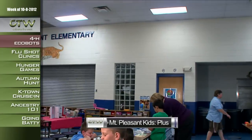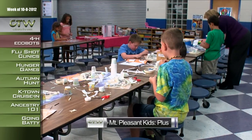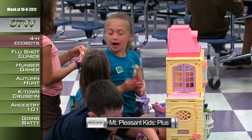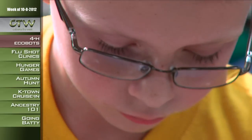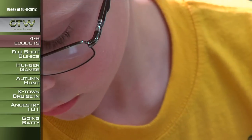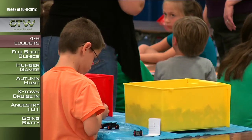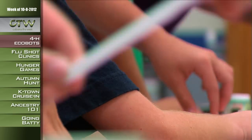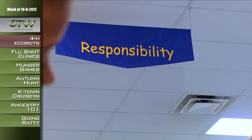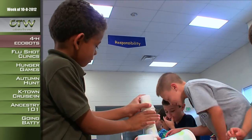And like I said, this is the 5th annual National 4-H Day, and we're here at Mount Pleasant Elementary School. Now, in case you weren't familiar with 4-H, here's a brief background. 4-H is a youth development program of the nation's 111 land-grant universities and cooperative extension systems. 4-H stands for Head, Heart, Hands, and Health, and the program promotes a learning-by-doing approach, which ties in perfectly with today's activities.